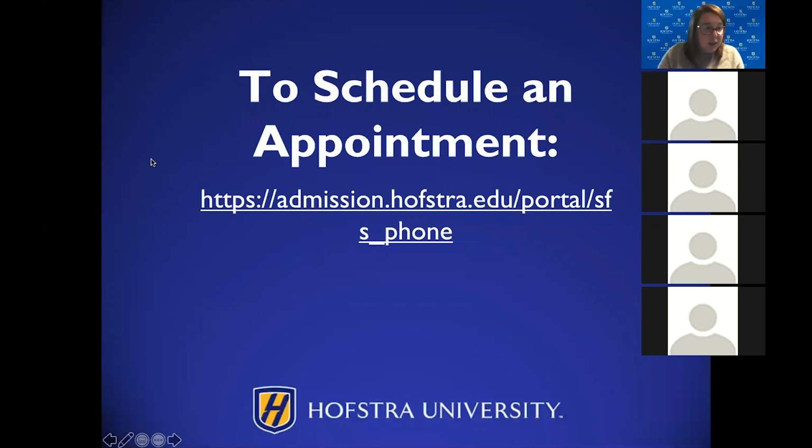Let's see. A great question. Can we explain the locked in tuition? Locked in tuition is a program that we offer where you can lock in your tuition rate for 4 years. This applies to tuition only. This does not apply to room and board.